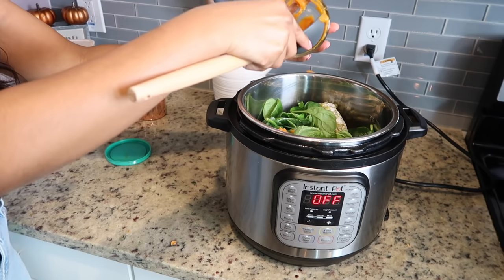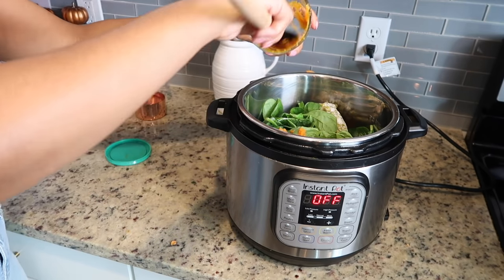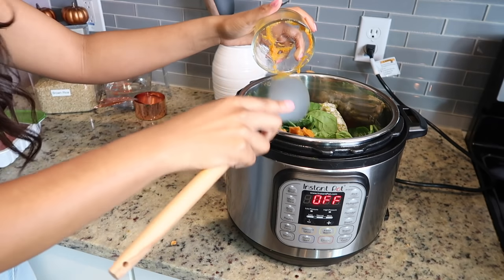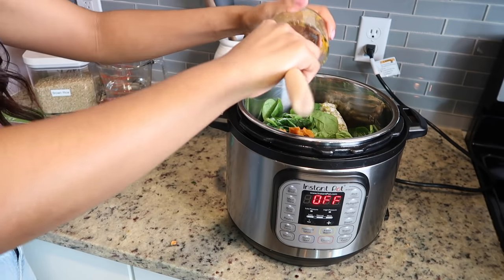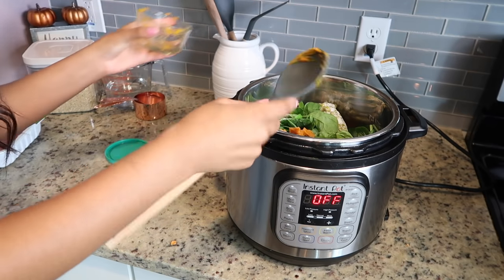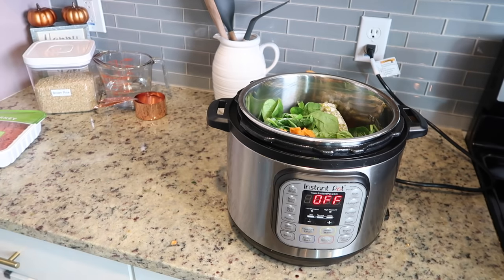This is amazing fiber for your dogs. It's like a dog power food, even for humans. It is just so good for your dog. It's good for their fiber intake, their digestive system. It just makes their stool so good. So don't skip out on the pumpkin. I've seen a huge difference with using the pumpkin.